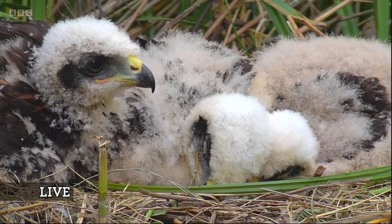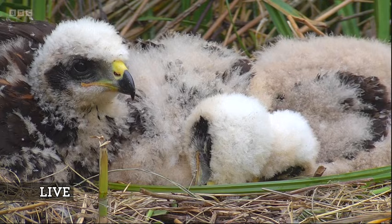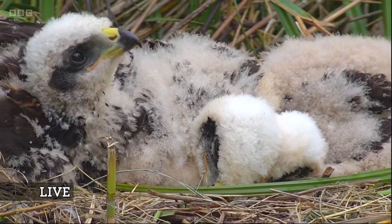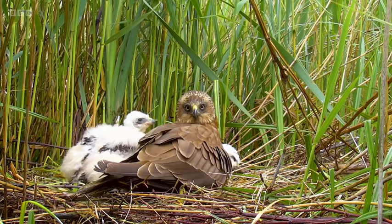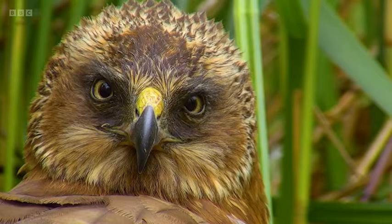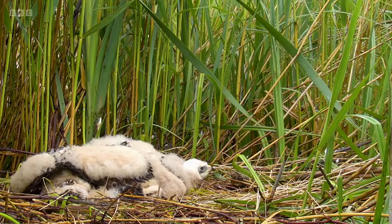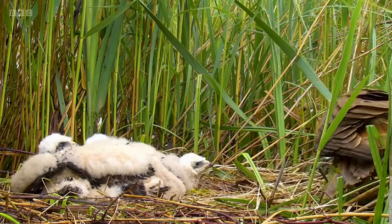And there they are this evening, spread out, their bellies full, digesting all of the food that they've been brought today. And it's been a busy nest, and we've been very fortunate to be watching it for a week now. Oh, look at that! Look at the piercing stare of the female. Oh, that's sensational. It really is.